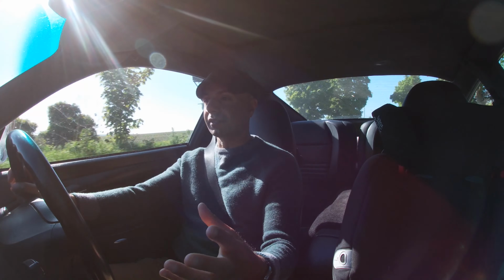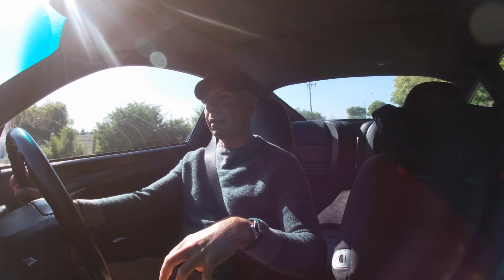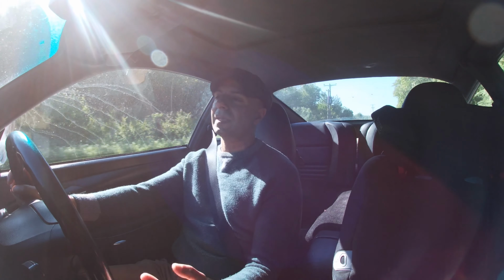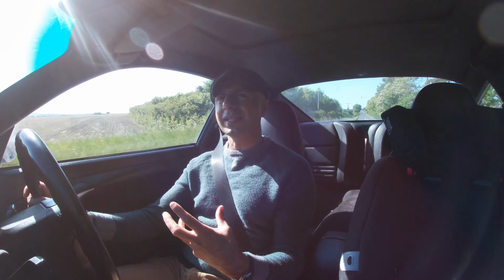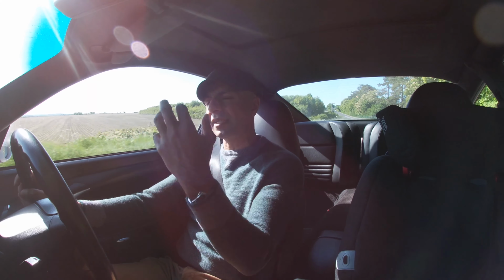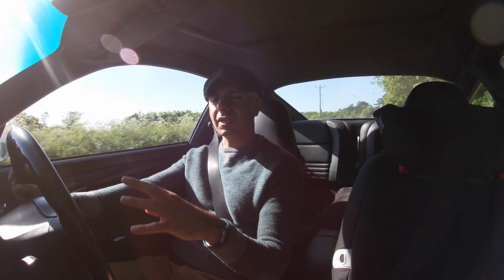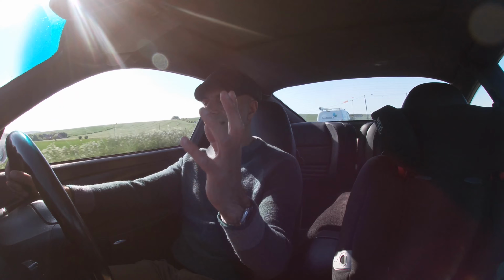So any suggestions, let me know what I should do about this car. I'm still going to go and contact somebody, and I still want it inspected, and it's been a year, but do I want it inspected? They're going to turn around and say, hey, you need to spend £10,000, or it's going to explode tomorrow. Should I get it inspected? I don't know.